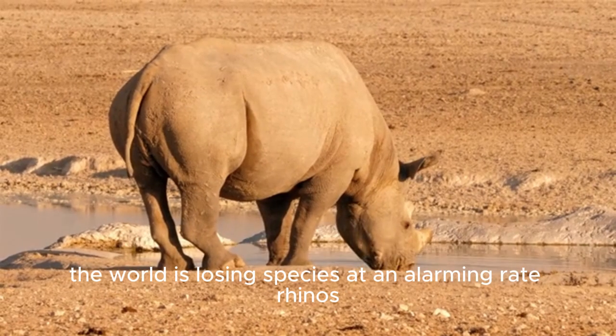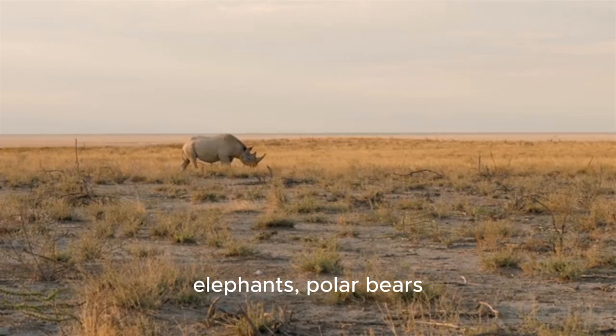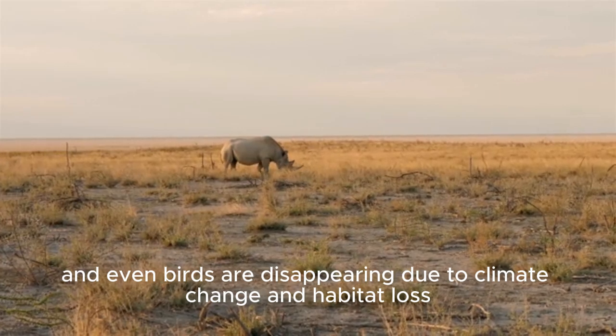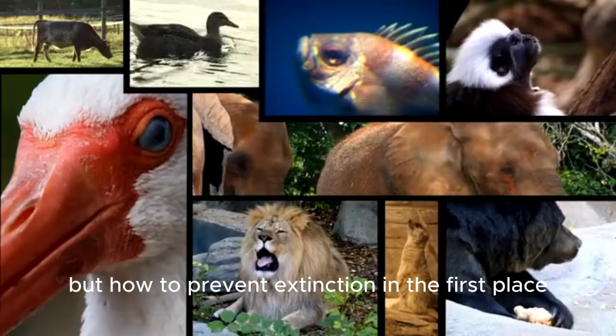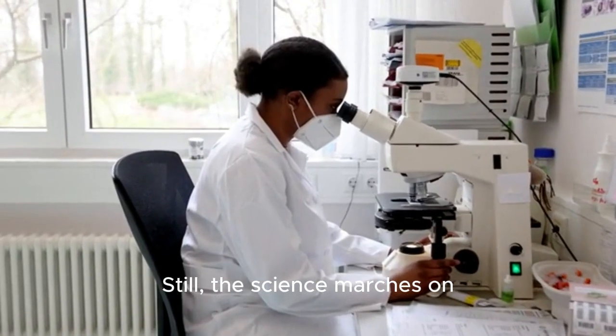After all, the world is losing species at an alarming rate. Elephants, polar bears, and even birds are disappearing due to climate change and habitat loss. Maybe the best lesson dinosaurs can teach us is not how to bring them back, but how to prevent extinction in the first place. Still, the science marches on.